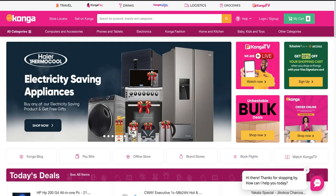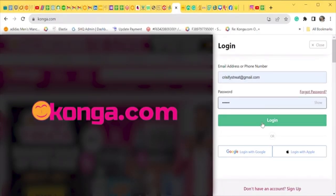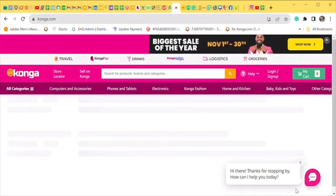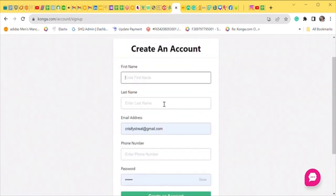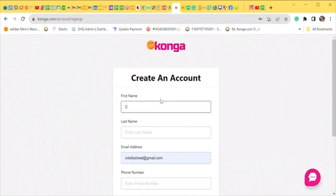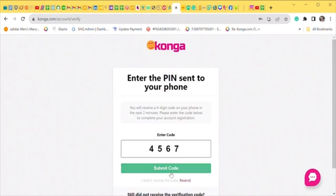Here are a few tips on how to place an order or shop smart on konga.com. Step 1. Browse the Konga website. Step 2. If you have an account on Konga, click on Login, then input your email address and password and click on Login. Step 3. If you don't have an account on konga.com, click on Don't have an account. Sign up. Input your first name, last name, email address, phone number, and password of your choice. Then click on Create an account. Input the verification code sent to your phone number, then click on Submit.